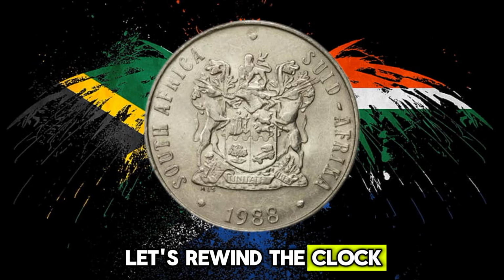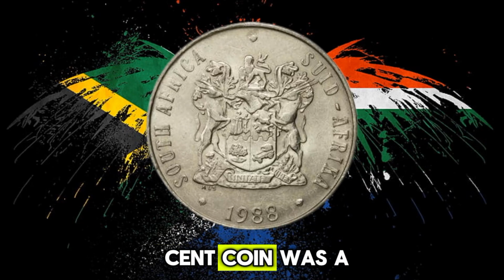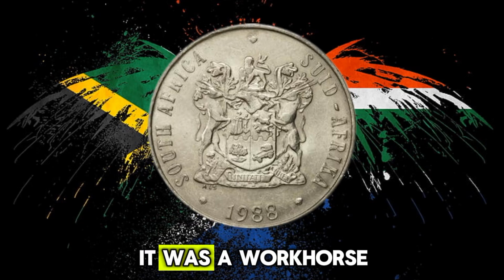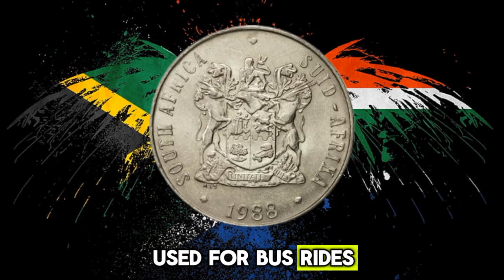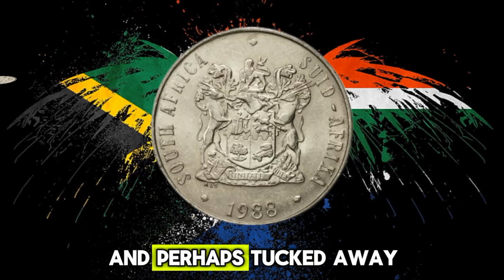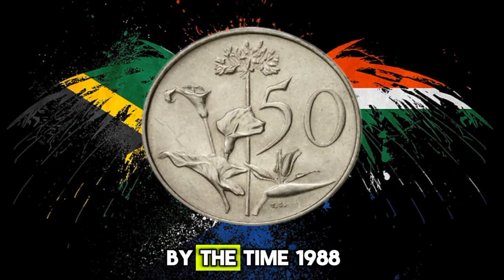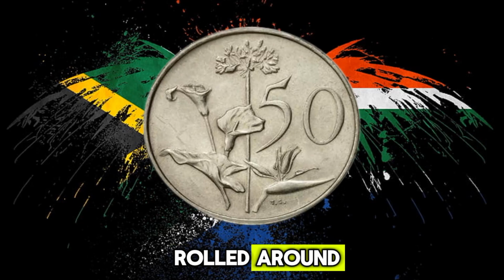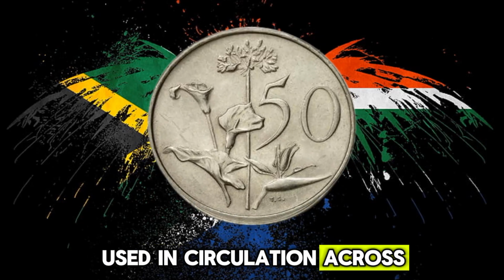Let's rewind the clock a little. Back in the 1980s, the South African 50-cent coin was a familiar sight. It was a workhorse of everyday transactions, used for bus rides, small purchases, and perhaps tucked away in the backs of wallets or forgotten on countertops. By the time 1988 rolled around, these coins were being minted in high volumes, used in circulation across the country.